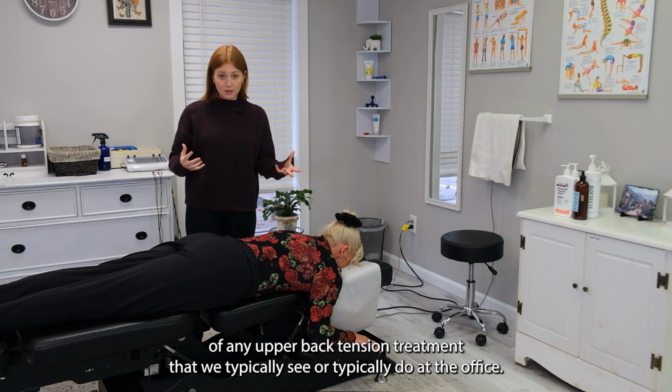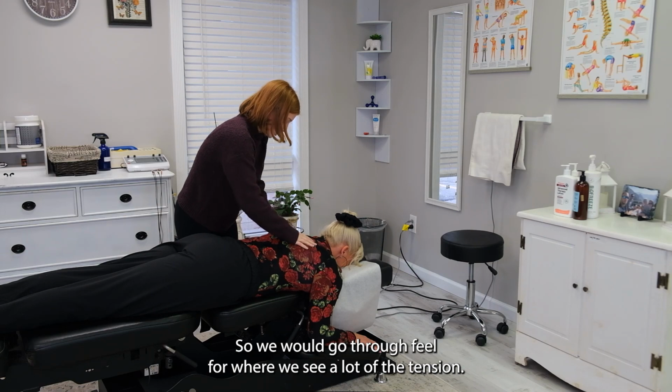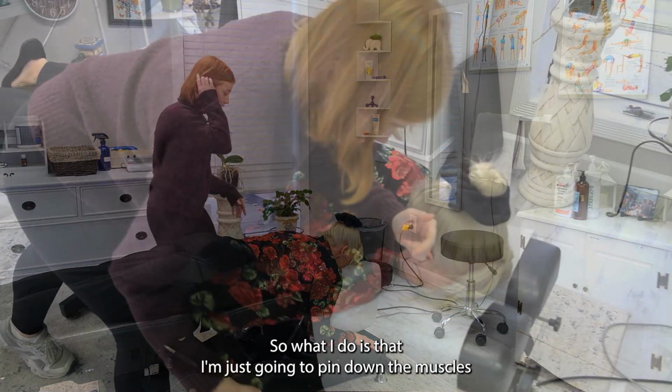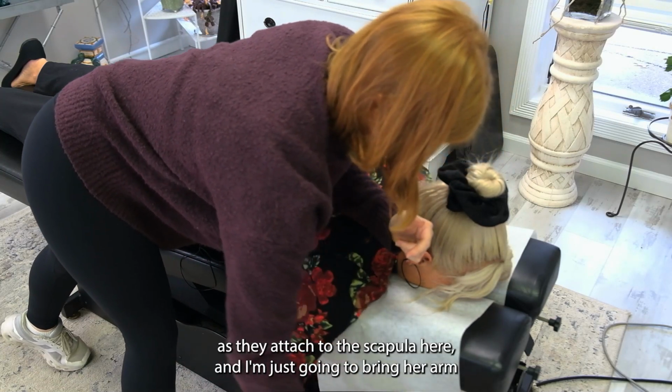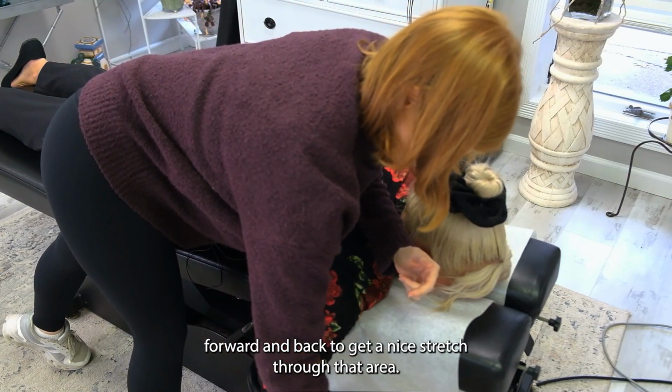So treatment for upper cross syndrome is going to follow the lines of any upper back tension treatment that we typically do at the office. So we would feel for where we see a lot of the tension. We do a little bit of that pin and stretch. So what I do is I'm just going to pin down the muscles as they attach through the scapula here, and I'm just going to bring her arm forward and back to get a nice stretch through that area.